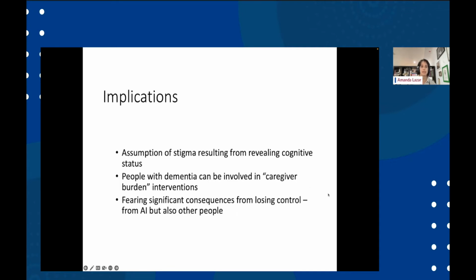So what are our takeaways here? Well, we can see there's this assumption of stigma resulting from revealing cognitive status, right? The people holding their phones. So that's something that we can remember, that when we design technologies with people with dementia, especially mild dementia, something that shouts dementia may be avoided because it is affecting someone's social standing and their ability to manage others' impressions of them.